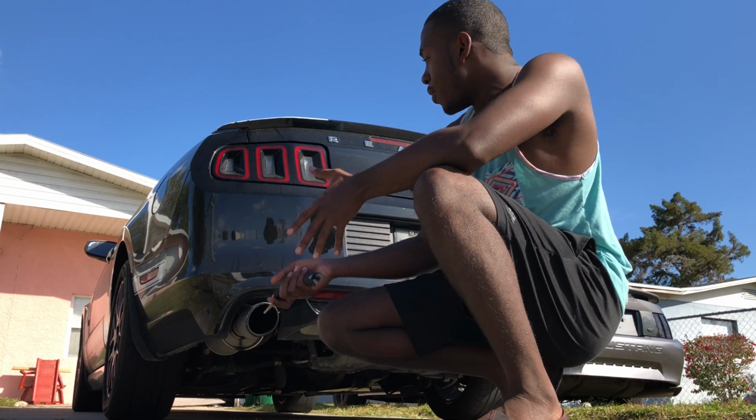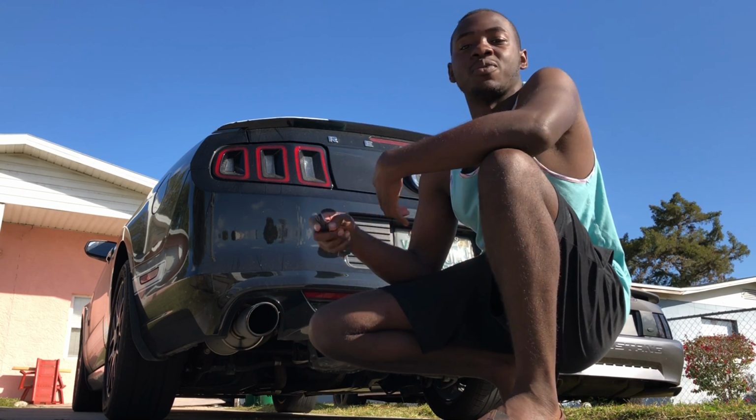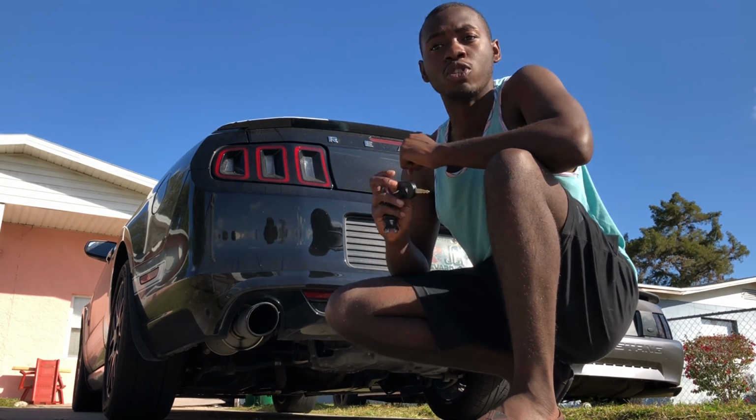That's how you should rev your car. The reason behind that is that you're going through a bunch of different progressions and range, and you're not scared to tap on it.